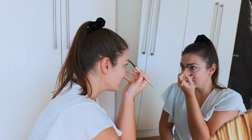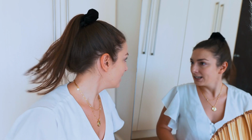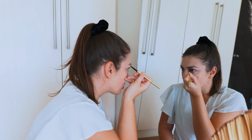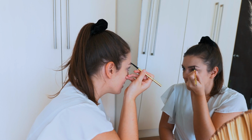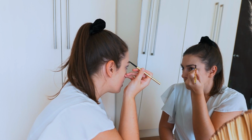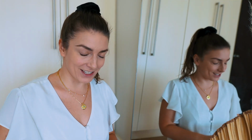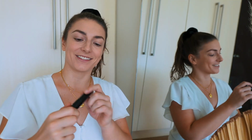Just highlight a little bit of my brows because I managed to grow my brows. It takes a lot of patience, a lot of patience, but this is how they look naturally. So I just kind of fill the gaps a little bit, but I don't like to do too much to them as I want to maintain the natural look of them. Okay, so I applied the eyebrow liner and now it's time for the mascara.